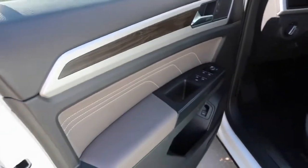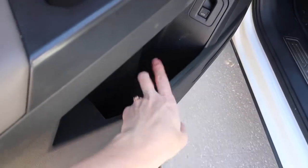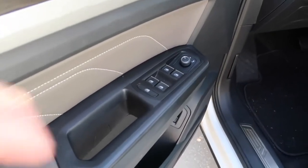So the interior, super sleek doors. Simple, but you got plenty of space in here in the door, which I love. Can put a couple water bottles. You can fit lots of stuff in there. Diapers, of course, if you're a mom.